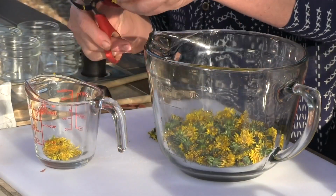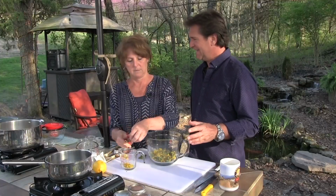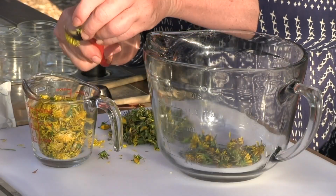Makes it really good. This is simple. This whole process maybe takes 10 minutes, if that. I remember as a kid eating this and thinking, man, that tastes kind of like honey. And it really does. It has just an interesting taste to it. It does taste like honey.